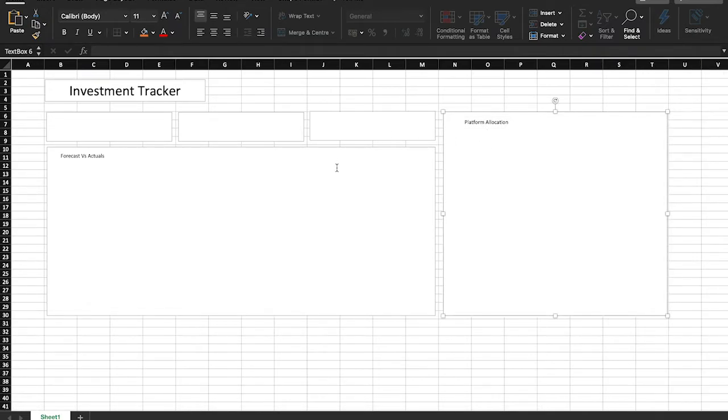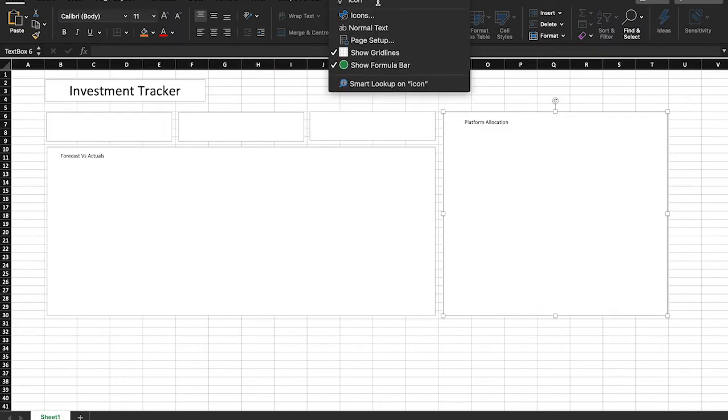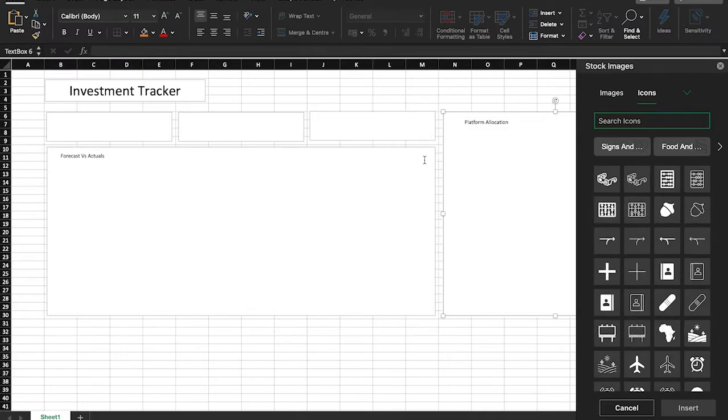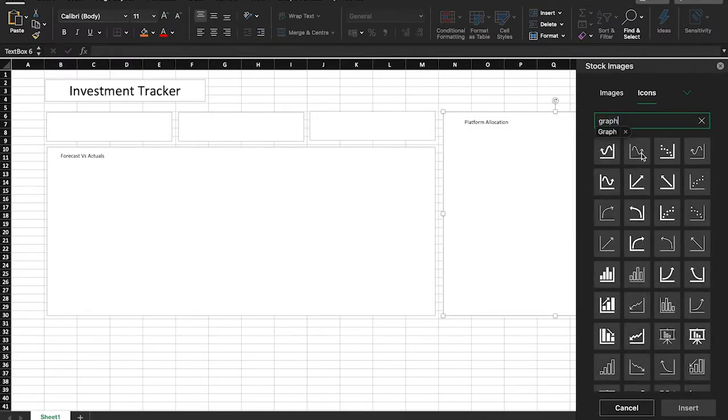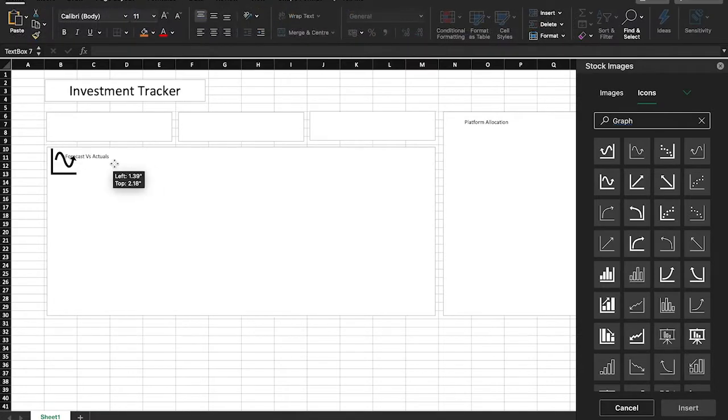So now we've got both of these, forecast versus actuals and platform allocation. Another thing I want to do to make this look a bit nicer is if you type in icons. So this just adds stuff to make it look that little bit nicer. So if I want a graph for the first one, let's just use this one. So I want to insert this copy. I want to have it up there next to my forecast versus actuals heading.